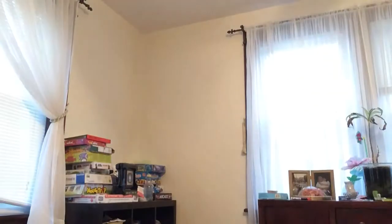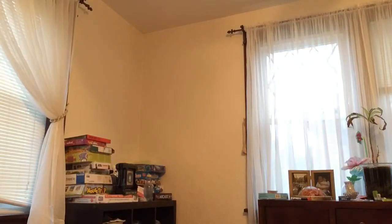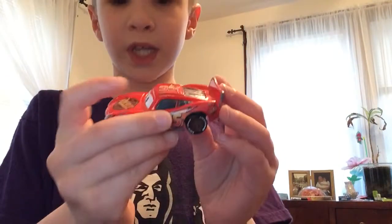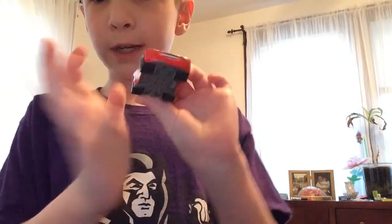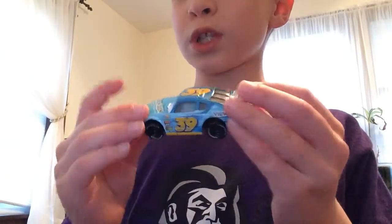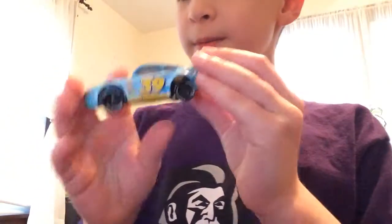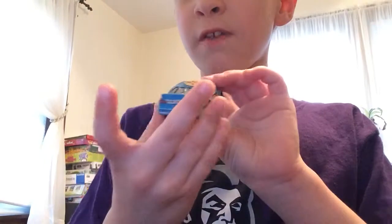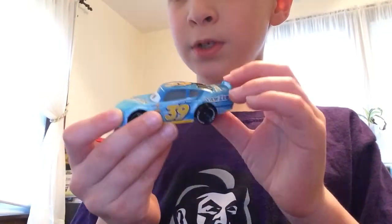Next up is from Cars 1, Lightning McQueen. Lightning McQueen, you can see, 95, regular red. And then, Ryan Shields from Cars 3. C39, Fusine. He made his next career.